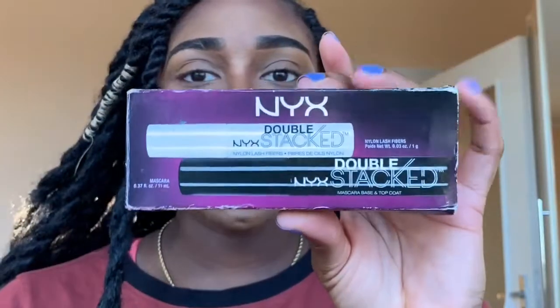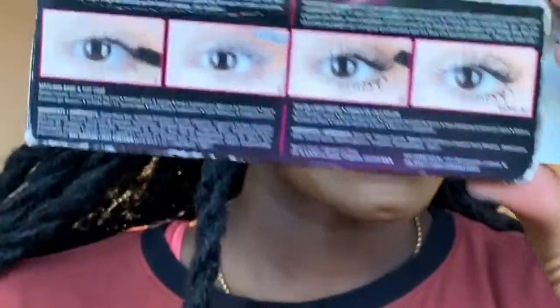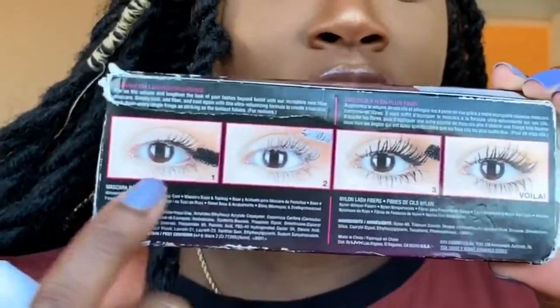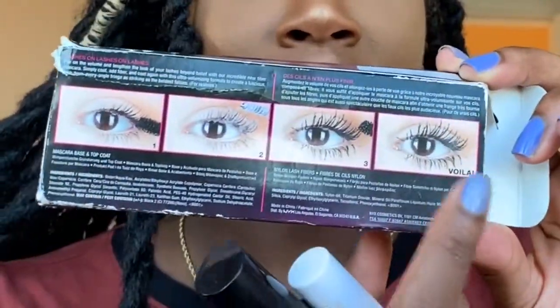So this is just my go-to that I use. And then the product that's going to help us along today is the NYX Double Stack Lash Kit. And then on the back, it has the steps, and you can see right here, this is how it started and this is how it ended. Before we even get into how to apply this, I'm gonna start off with putting on my eyeliner. Let me put my little wing together.